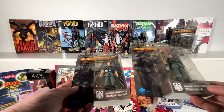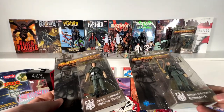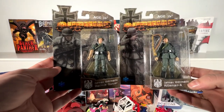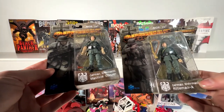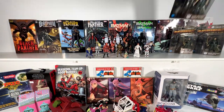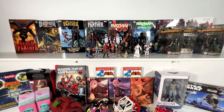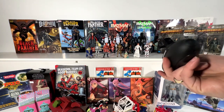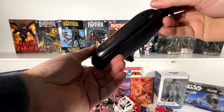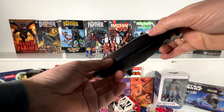Now let's see. We've got a machine gunner and rifleman here, so we've got an assistant gunner, a machine gunner, and a rifleman here. Pretty cool, aren't they, I suppose. Not my normal bag. Maybe I'll try and sell those as a set of three. What do we have here? We have a submarine of some kind. Northumberland. Ah, okay. It's by Ertl. Theodore Tugboat.